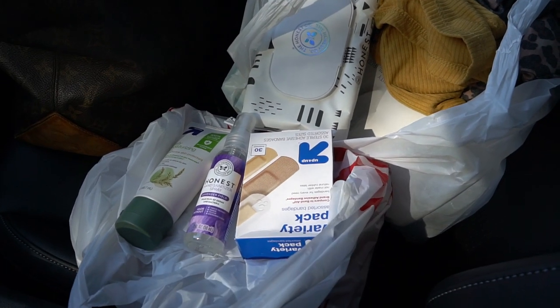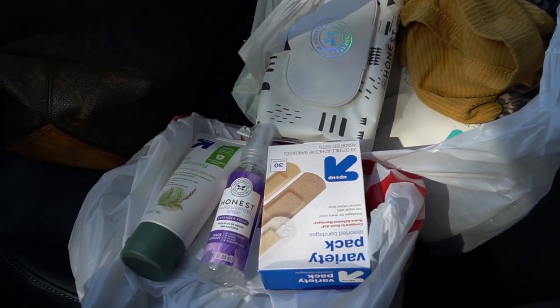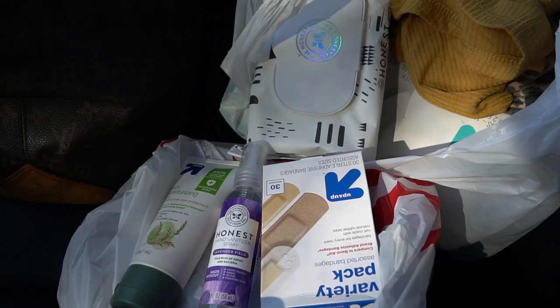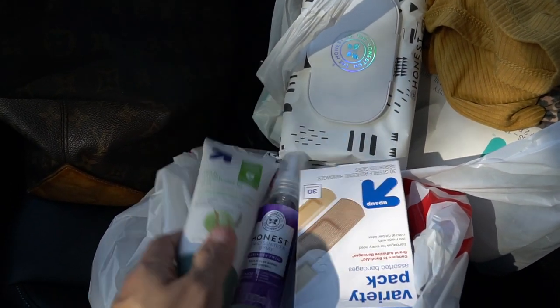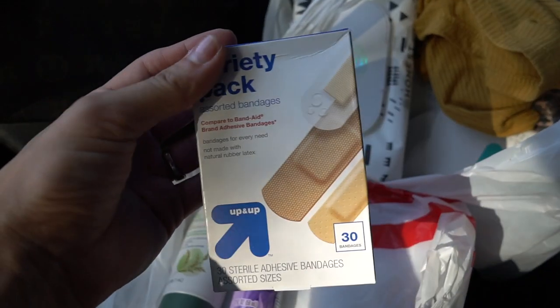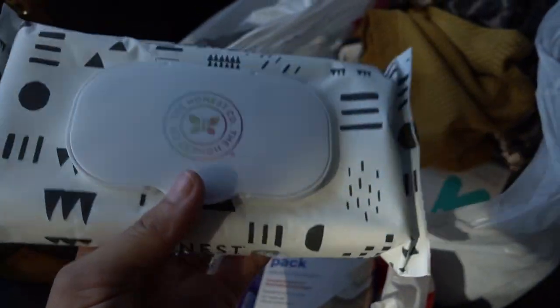Just stopped at Target to get a few more things that I think we should have in the car. I think there's a bunch of other things that I was thinking of getting, but I just kept it simple for now. I just got some hand lotion, some antibacterial spray, some Band-Aids in case, and then some travel wipes.